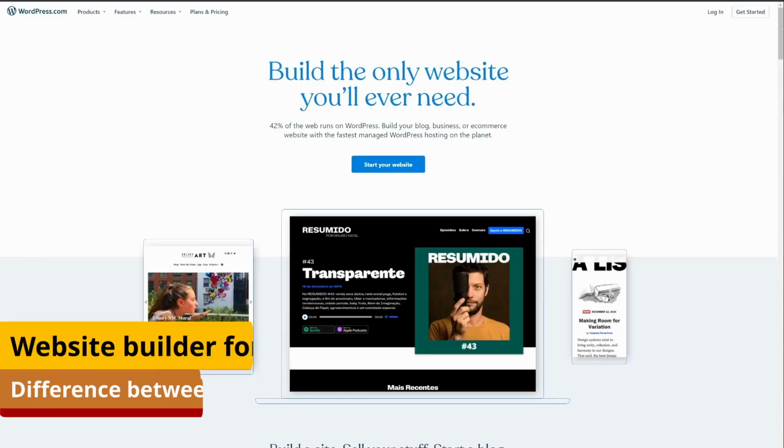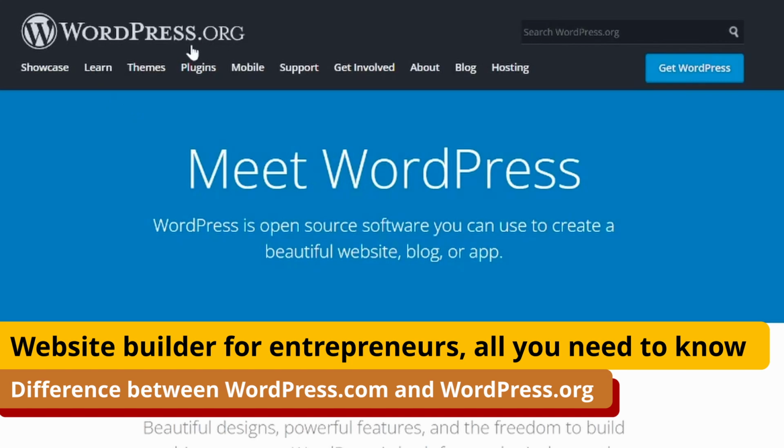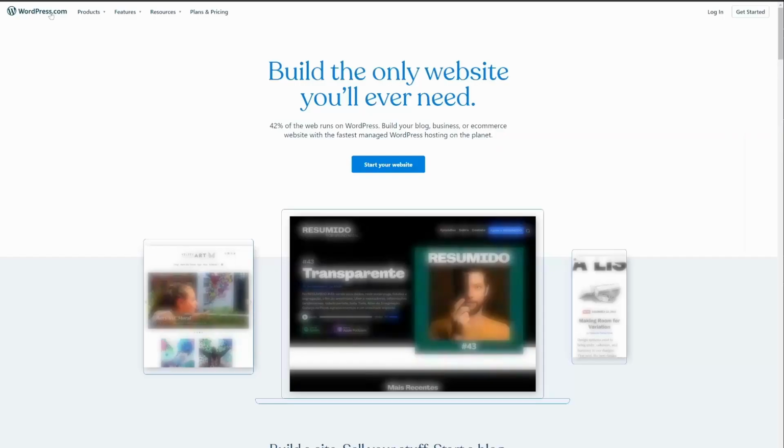The difference between WordPress.com and WordPress.org. I will explain the difference between them, but let me tell you straight away that if you are serious, you are going to use WordPress.org.